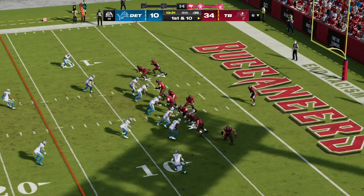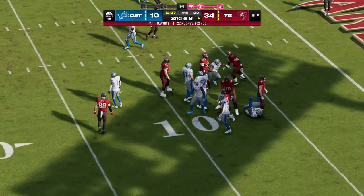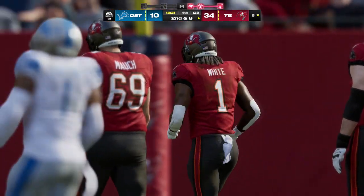The Bucs offense set to begin their next possession. And after the interception, they are sitting in an even better spot with the ball and a comfortable 4th quarter lead. 2 yards on the carry there.